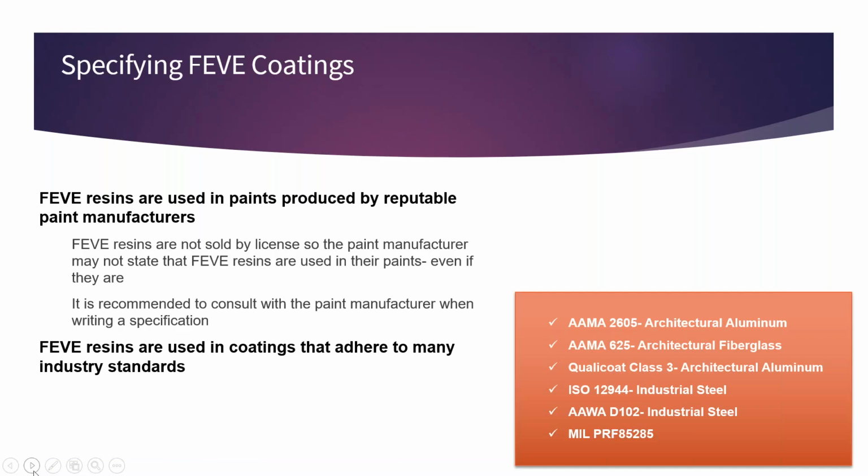So now I'm going to go through some case studies, and I'm going to go through those fairly quickly because I do want to save time for questions. In specifying an FEVE coating, I will tell you we have a lot to learn. We are a resin manufacturer, and we sell a little bit differently than some of the other fluoropolymers in the market. So there's a little bit of a difference there. I would definitely urge you, if you have questions, if you're an architect, please call me. That's one of the things I've noticed is that just having this interaction with the market can be very helpful because I can connect dots sometimes with the paint companies themselves.